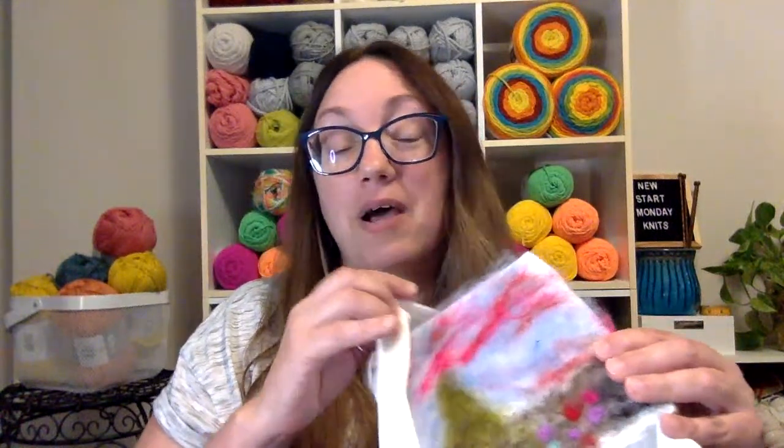He is so much more creative than I am. And he found a picture of a moth, sketched it out, and felted it. And it turned out amazingly well. The one little tip, so this is mine.